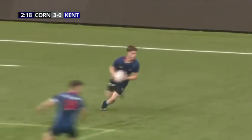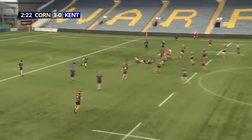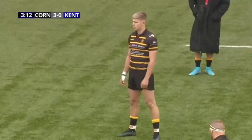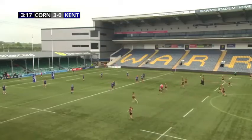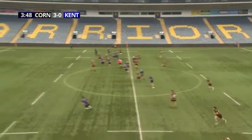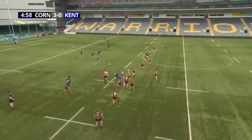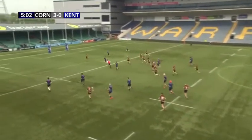Big nudge downfield from Walker. Here come Kent on the charge. Through Halliday. Walker, a lovely intercept, and Sam Walker is going to run it under the post.